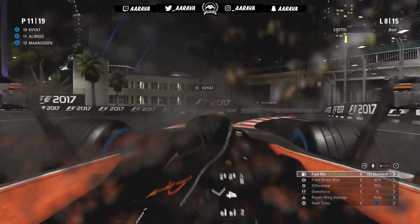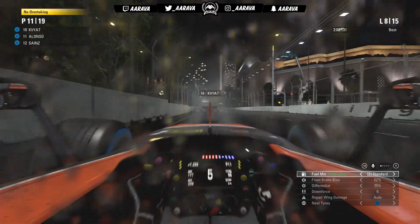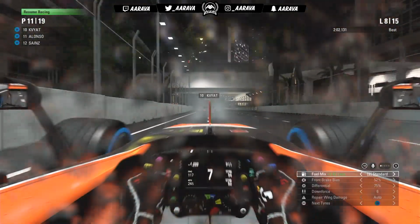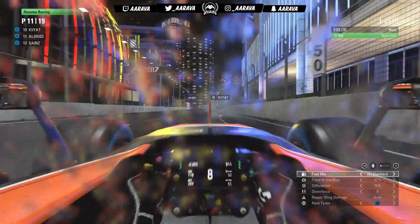Okay, some information on Magnussen. They have some kind of mechanical problem. Okay, so from that radio call, looks like there's now yellow flags there, so I'm not too sure, is that Magnussen then pulling up perhaps, or having major issues, as we can see on the top left.